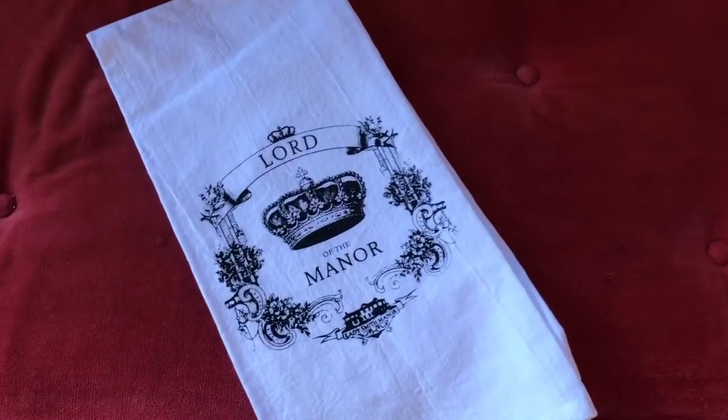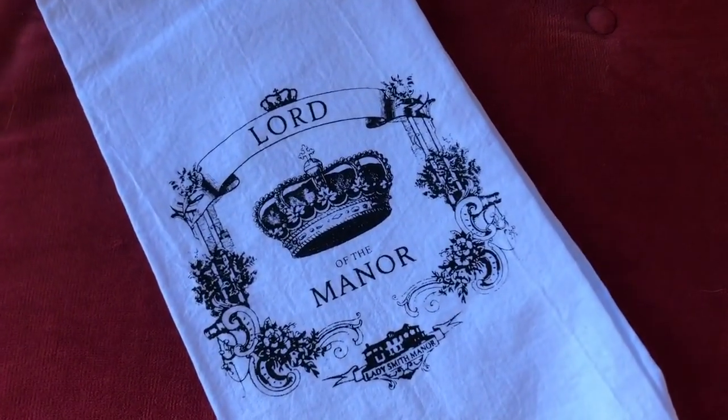And when I started thinking about Lords, Lord of the Manor, my first thought was our Lord of the Manor tea towels that we have here at Ladysmith Manor. And we sell these in our boutique, and they're just really fun. We actually have Lady of the Manor as well. But obviously, as we're talking Lords today, I've just picked up the Lord of the Manor tea towel. But definitely a fun thing to have in your kitchen. And they're not technically leaping, but you can see the connection between the 10 Lords a Leaping and my Lord of the Manor tea towel.